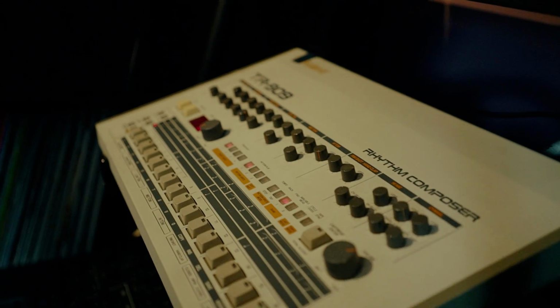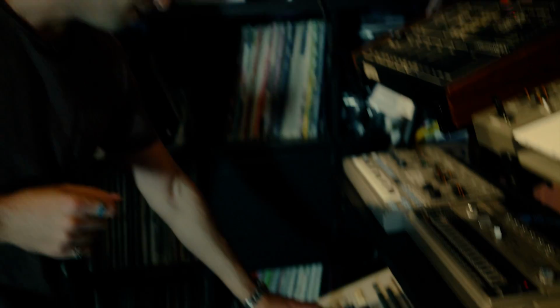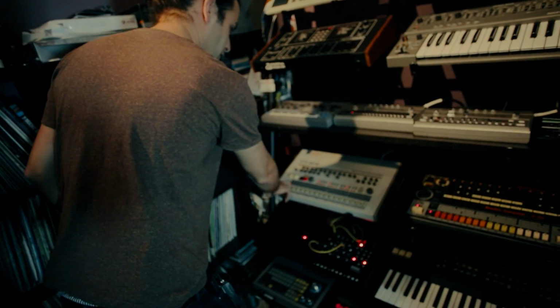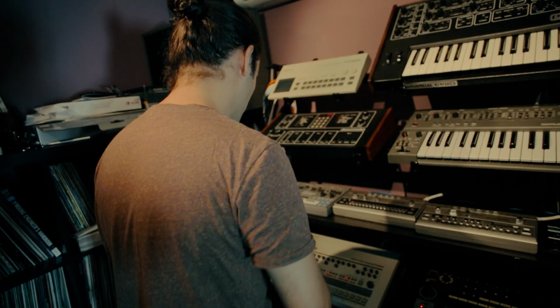These are my main drum machines, which probably get the most usage, starting with the Rolands that everyone knows, the 909 and the 808. I got this probably about 10, 12 years ago. I got it for like 400 quid, and at the time I thought I was getting a really bad deal because they weren't really worth that much.